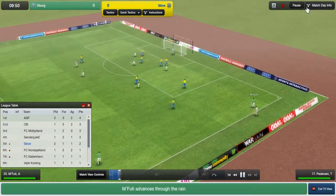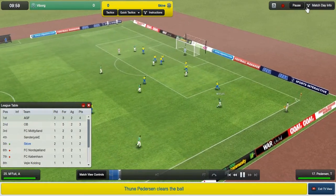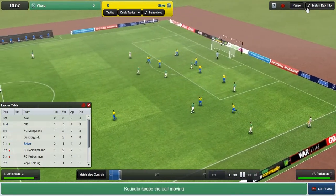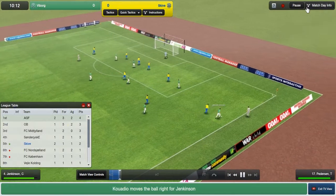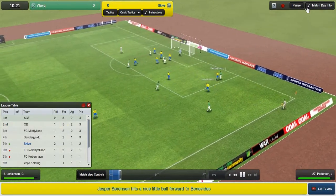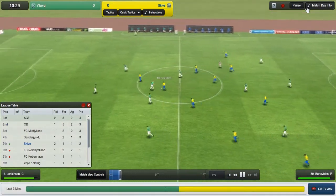And Viborg is a team that's really hard to play against because they have such a packed attack. They have like 5 guys in the attack. Their formation is just crazy. They're packing up in our home court, so it's really hard to play against them. But it seems like we have a counter now. Let's see what Benevitz can do. Can he play one on 8?